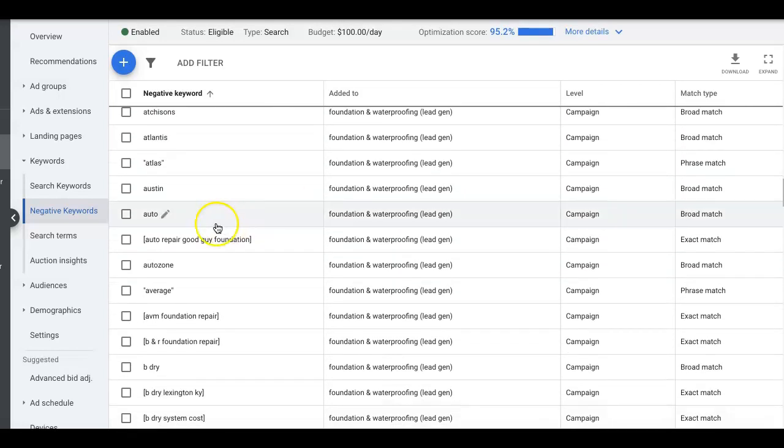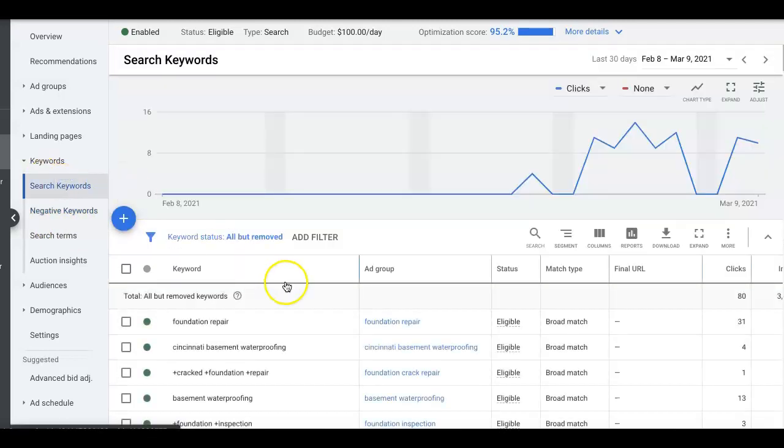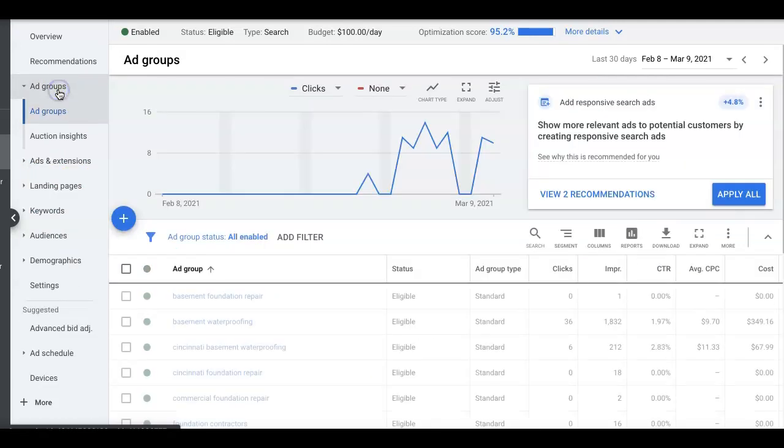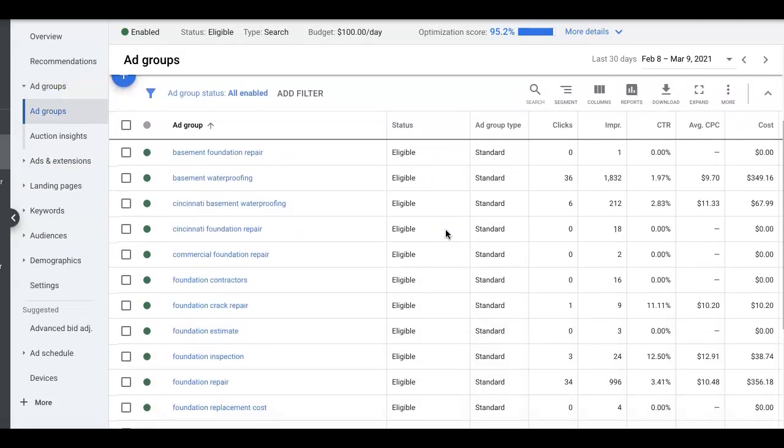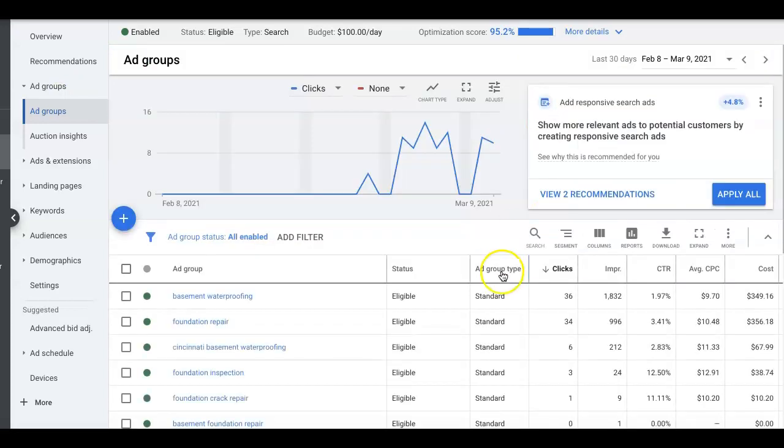So that's pretty much all I got for you guys here in this case study. I just want to show you the keywords, the negatives, the ad groups. You can take these yourself if you're in foundation repair and just spin them to your own benefit, whatever location or market you're in.